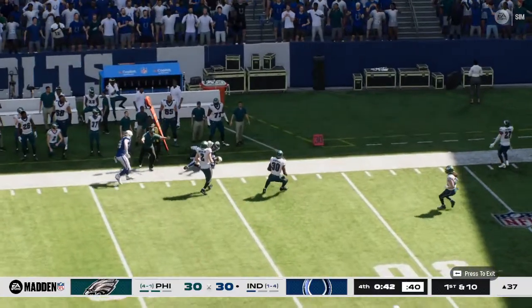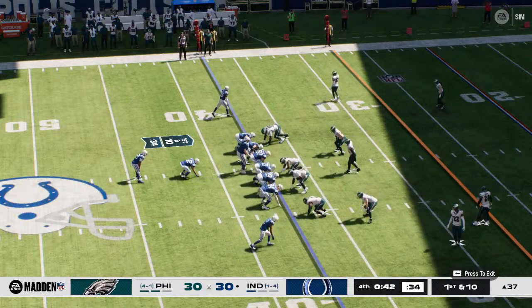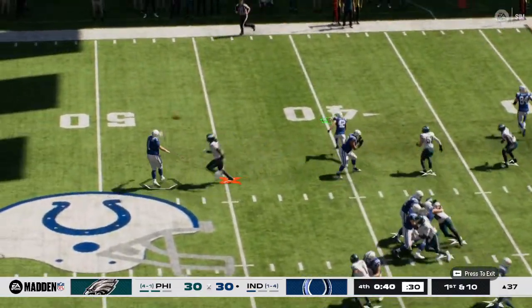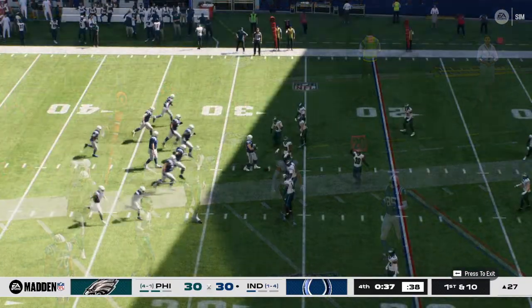And a quick throw here, that's complete. And he's going to get out of bounds with the first. And they are knocking on the door of field goal range now. 37-yard line. On play action, they'll throw. He's going to get this one into his fullback. And he is out of bounds inside the 30.